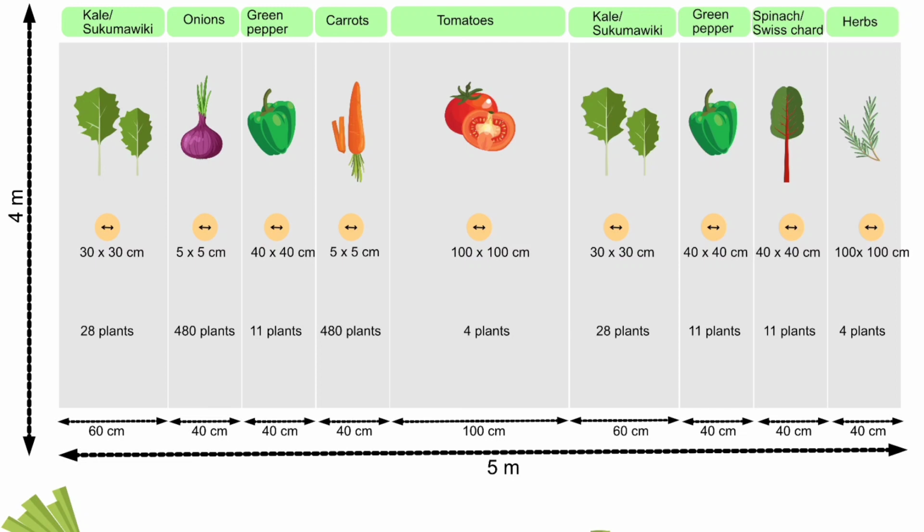and some herbs. So in this I've tried to put the spacings. For instance, sukuma wiki, when you plant it at a spacing of 30 centimeters by 30 centimeters, in about 60 centimeters area you can have about 28 plants. Those are so many plants if you think about it, and it can serve your vegetable needs in a family.